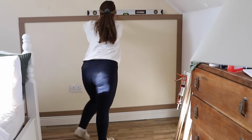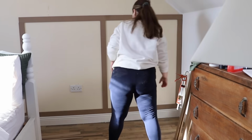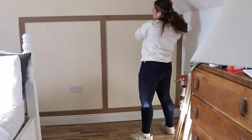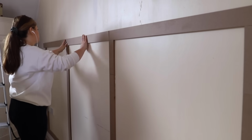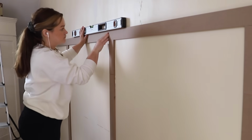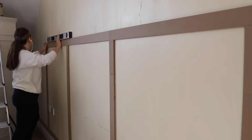Don't be afraid if this is your first time, maybe you're feeling a bit nervous to take those extra steps, because patience will get it nice and perfect. You don't want to rush something like this, especially if it's your first time. And don't worry if you do make a mistake, because a little bit of caulk and a bit of filler will hide any mistakes.